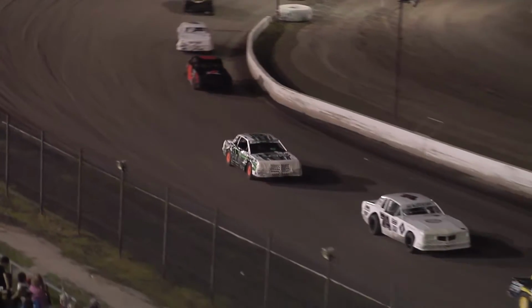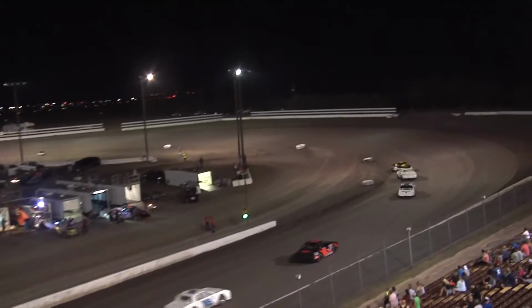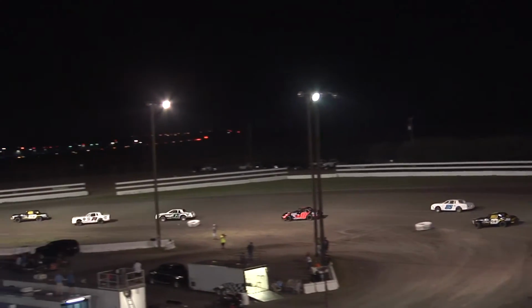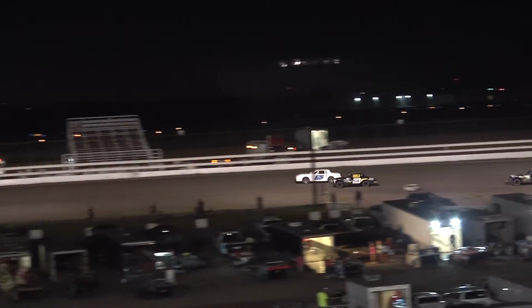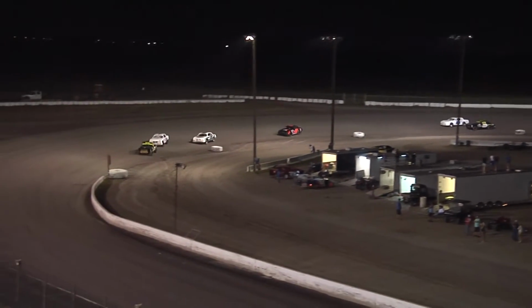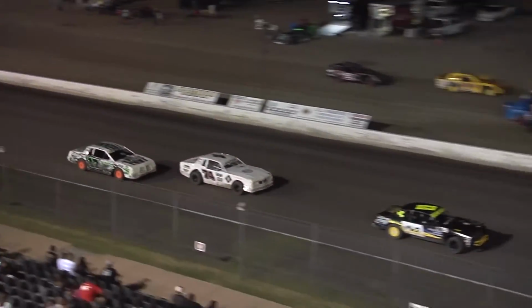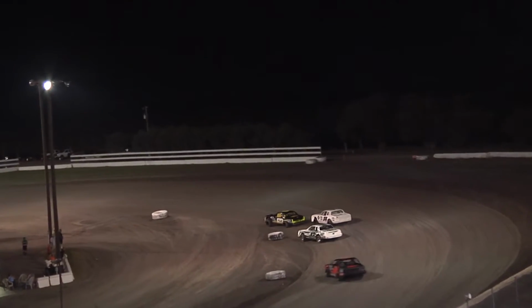Coming off turn number four down the front straightaway, Brett Jensen in the 123, the 74, Kevin Haslett. Tommy Davis Jr. in the number 17 in third. Nobody's shaking loose here. Brett Jensen not walking away with this one, with Kevin Haslett within a car length. As they stick it to the bottom side of the racetrack, coming off turn number four, Rick Murray in that number eight.